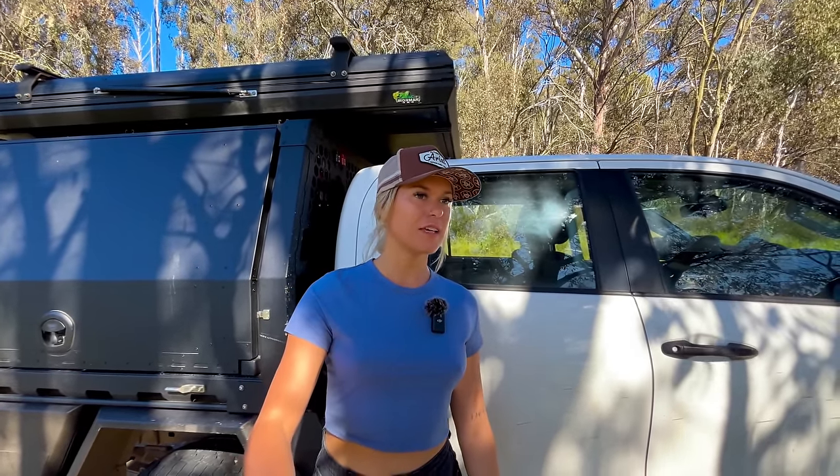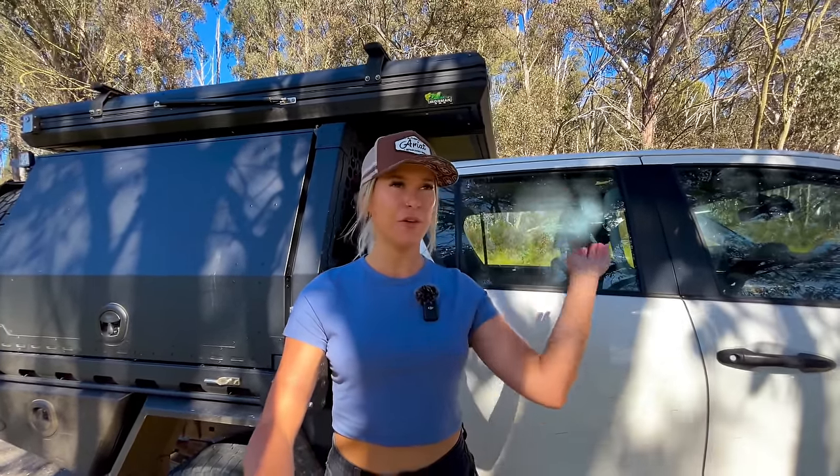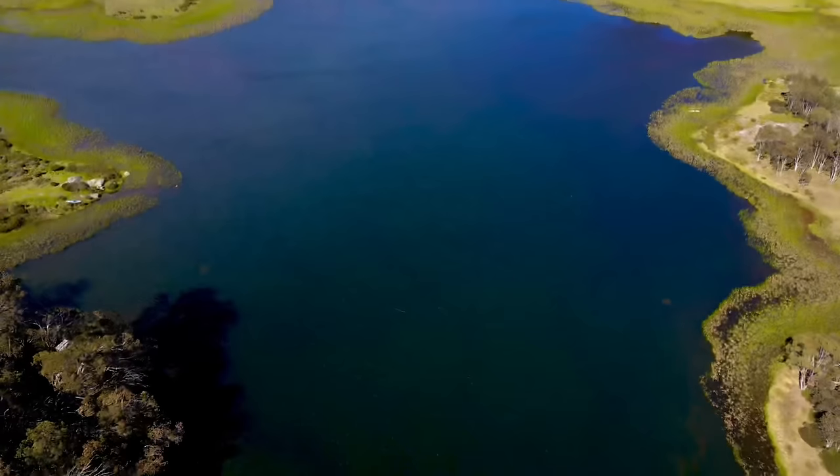And now I've just come down to have a look at the lake. I don't think I'm going to be able to fish just because there's heaps of weeds right on the bank, and I don't have a boat or a canoe to get out even further. But the lake's pretty big. I'll get the drone up and we'll have a look what it looks like from the top.